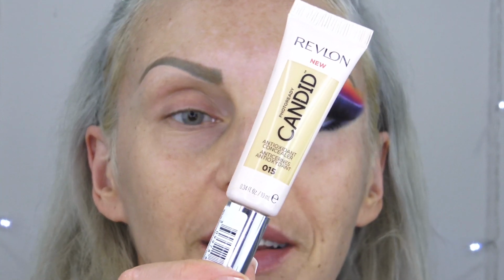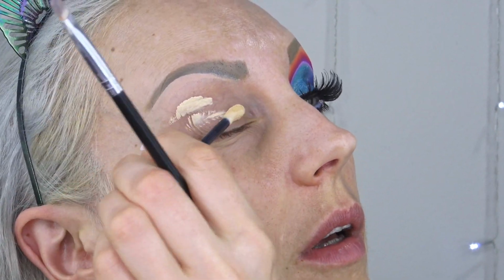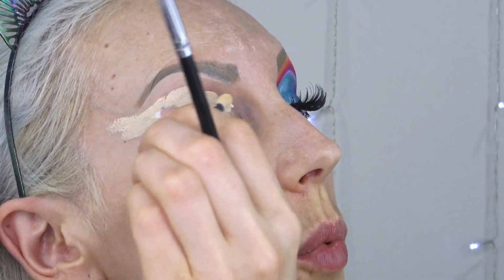Let's start with Missa Special. I'm going with Candid Concealer. That's Revlon Candid Concealer my friend Missa loves, and I've used it before and I think it does work very well. So it's 015 color Light Pale, and we're going to use this as a base because it works. Actually, any concealer works as a base, to be honest.